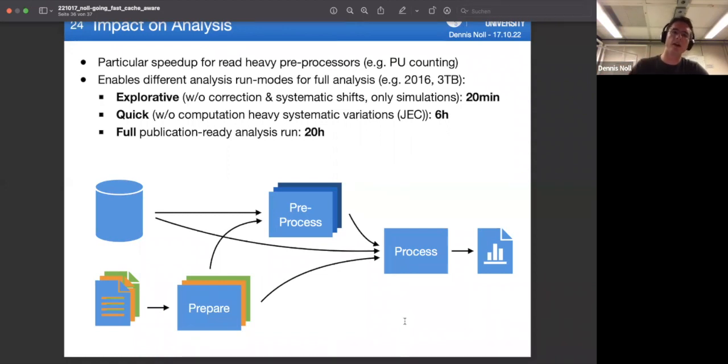Then we also have a quick mode, which is about 1 day, where we do not have the computation of very heavy systematic variations, for example, jet energy corrections, which takes about 6 hours. And then we have this full publication ready mode of analysis, which now takes about 20 hours, so much faster than we had before.